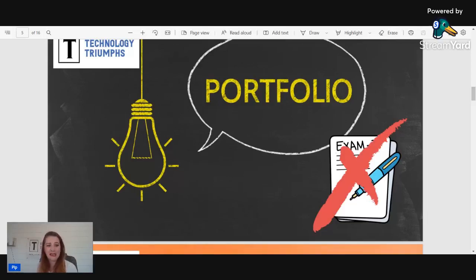DT GCSEs nowadays, the old school DT, so for example, if you're doing resistant materials or textile design, the majority of the specifications put a 50% weighting on a written exam, a 2-hour written exam where you're expected to have knowledge on electronics, textiles, woodwork, metalwork, all of it lumped into one. Now that to me is totally unrealistic and undermines the subject. So portfolio-based learning is what we've opted for.